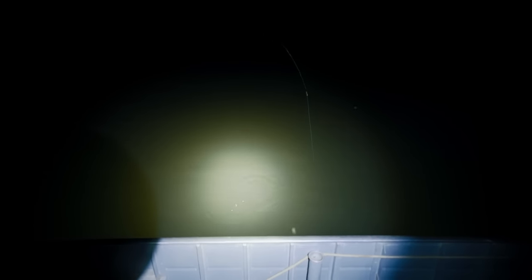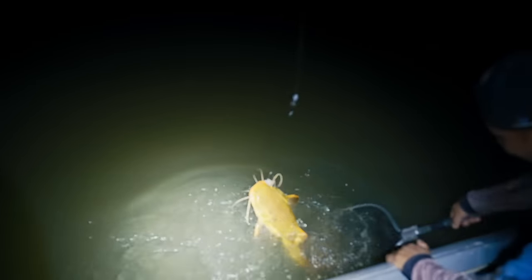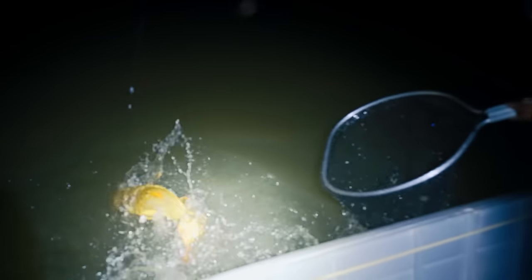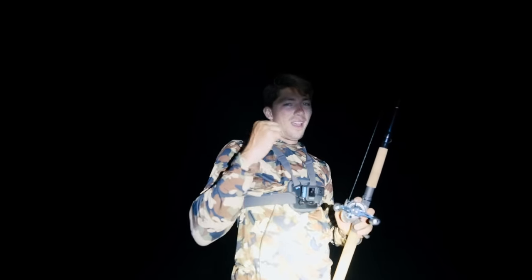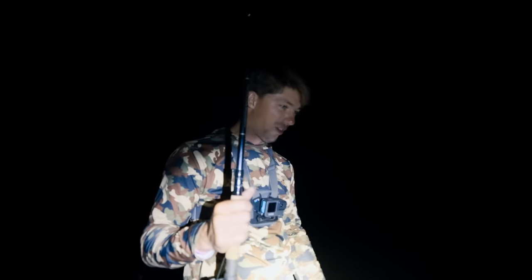Let's go, baby. Woo! These little ones fight hard. These little ones fight so hard. Let's go. Pirarara. Oh, don't lose him. Obrigado. We did it. The fish we've been after.